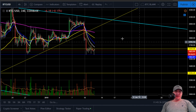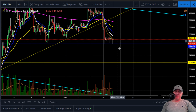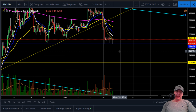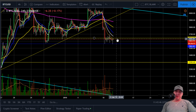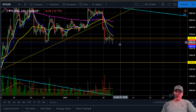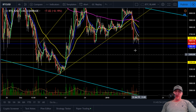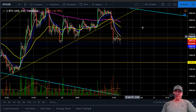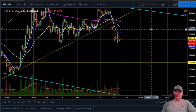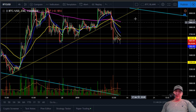But the key areas right now, guys, is to watch this 36.50 area and the 35.60 area. That's really going to be key to which way we go. If we can break this resistance, we go up, or if we break this support, then we go down. Like I said, if we go down, I'm looking for the 3,300 area. And if we go up, our first stop is probably going to be right in this 37.75 area, and then maybe some more accumulation and back up.